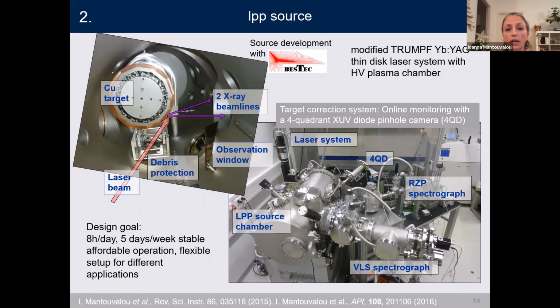We're using a modified ytterbium YAG thin disk laser system by the company Trumpf, where we had to change the seed diode to have pulse durations in the nanosecond range, and the actual plasma chamber was built together with a small company in Berlin called Bestec. And here's the source chamber, and this is a view of the virgin chamber. It looks a lot different now due to the ablation of material in the plasma.